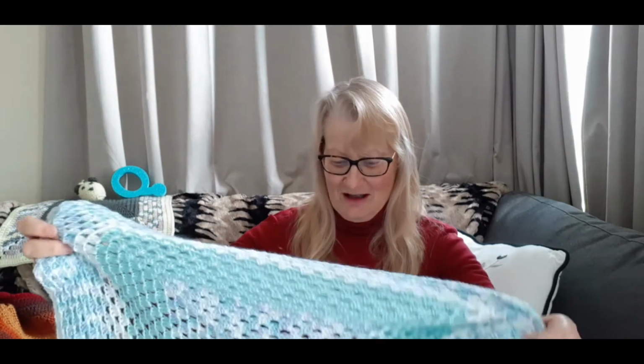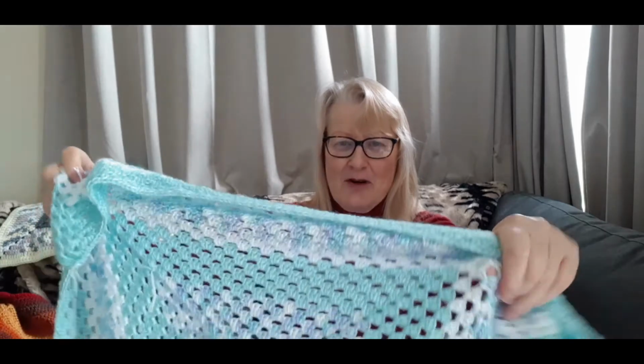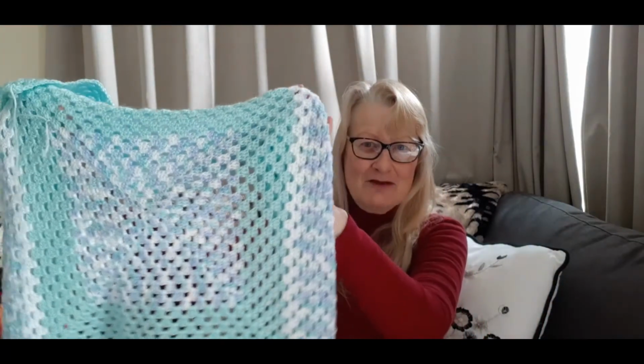And I'll show you in a close-up later. I'll put this on the floor and get my camera down and do a close-up of where I join the colours, where I finished, because they didn't actually explain where you finished, and I thought, oh, where do I finish? But it's just continuous. After doing one turn and one strange bit of work, you just keep on going around and around and around. You don't even have to worry about it.